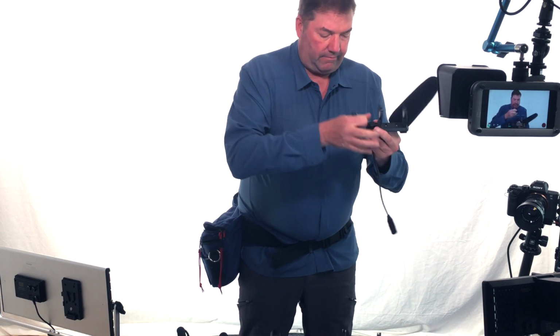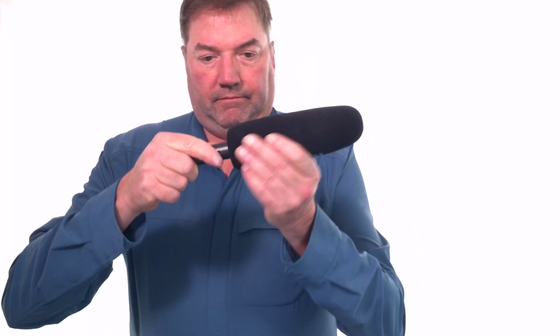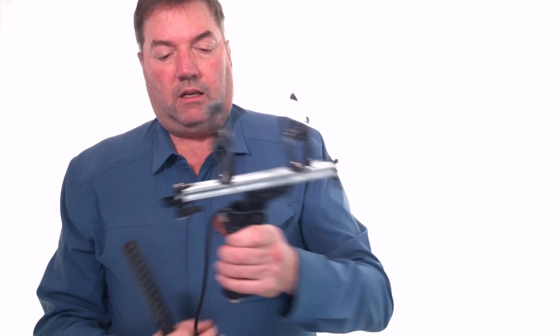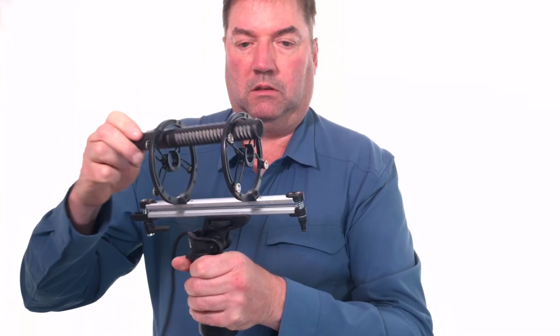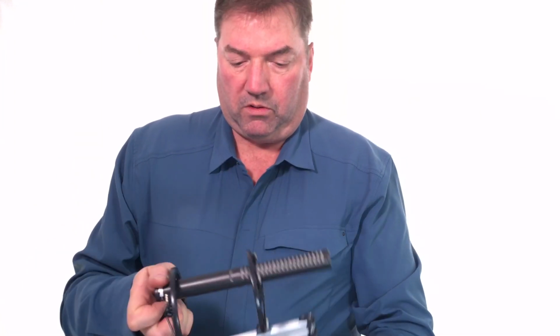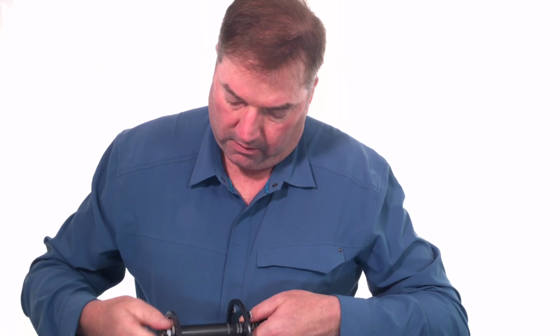So that comes off. That comes off, and you'll see why. We're going to upgrade that seriously. And so this will be the XLR cable. This is a shock mount that will suspend the microphone. And this is probably the highest quality.